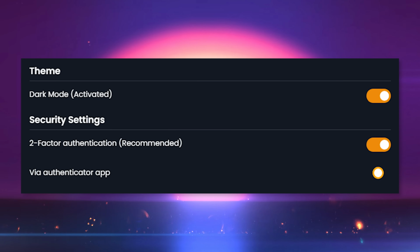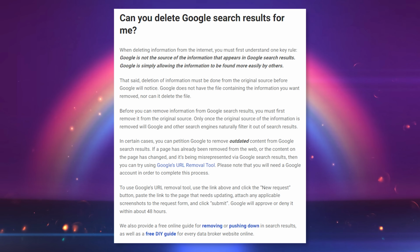DeleteMe also cannot remove search results, and this is basically just because that's not what they're set up to do. If a site pops up on Google search listings because your name is on that Google search listing, that link, they cannot send requests to Google to have that listing removed, but they do send opt-outs to the data brokers. And as your data is removed from those sites, those data brokers, those links, it also starts to disappear from Google search. Google search results pull your information from data broker sites to add in with those links. It sources that page and it shows it to you on Google search.